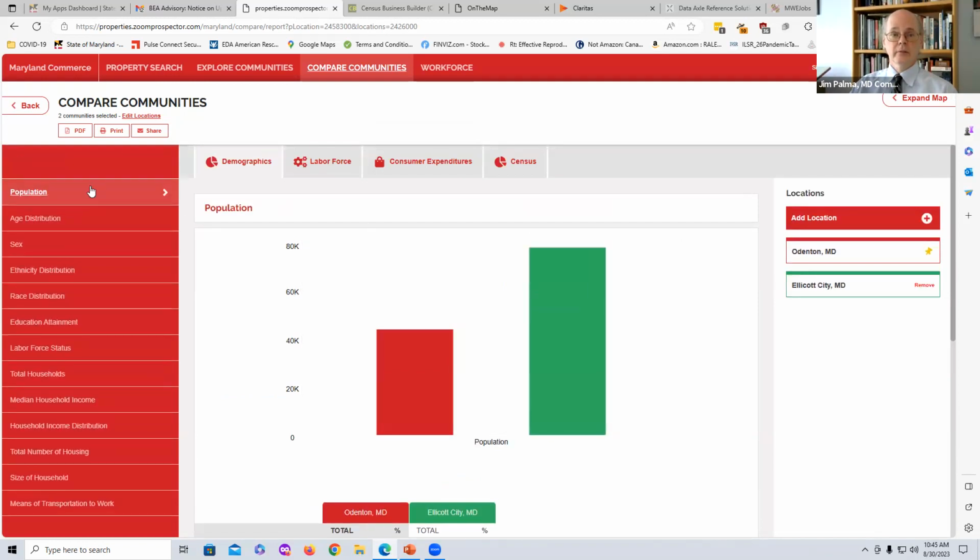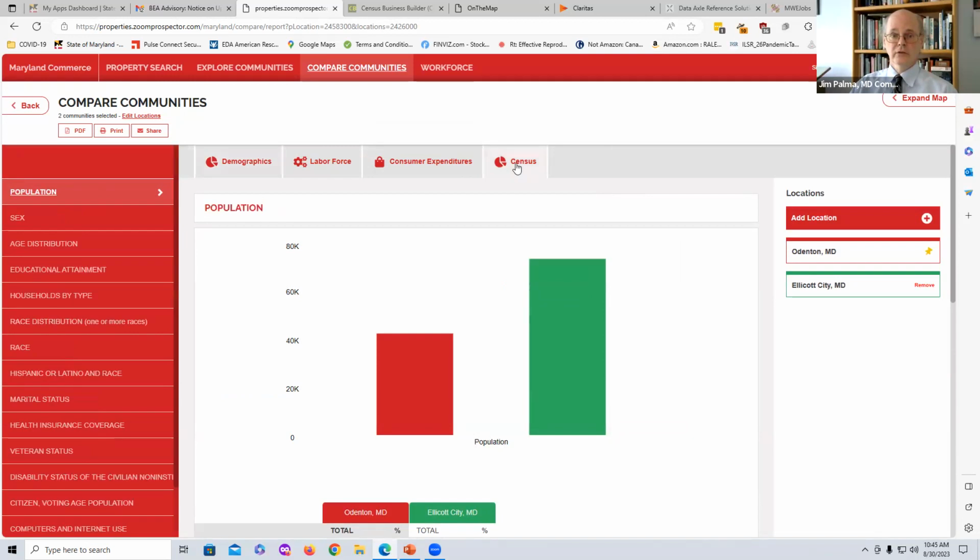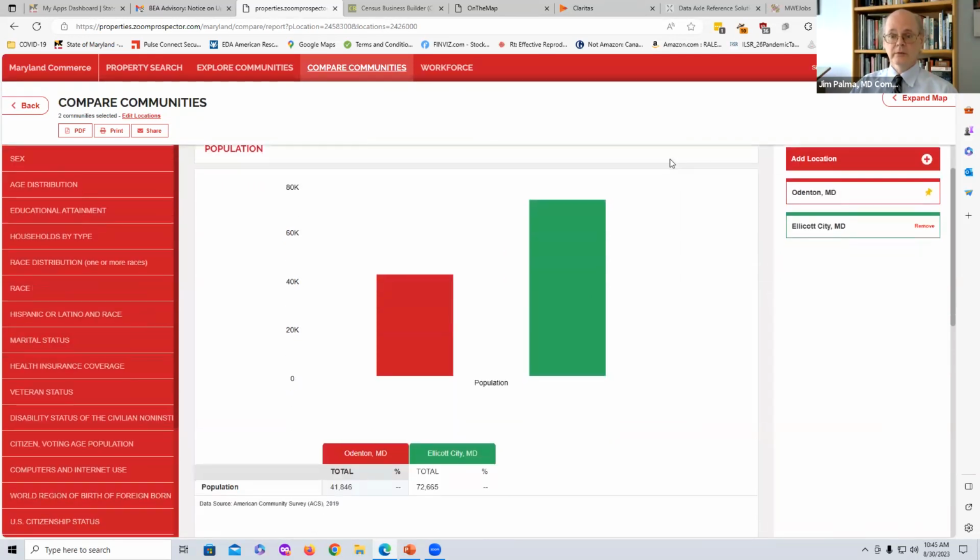But as I said, that might not be the official data. So if you wanted the official data, you could come over to the census. So here's what the census says for the most recent data available. The census says that Odenton has 41,846, and the data source is the American Community Survey for 2019. And Ellicott City has 72,665.